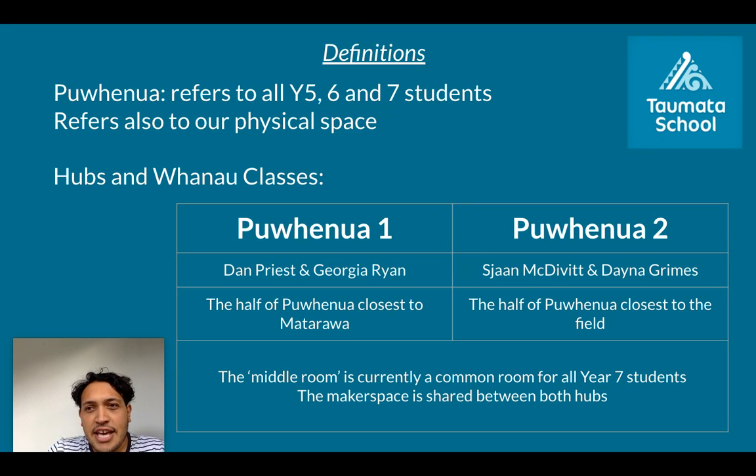So this little table here does a really nice job of explaining how it will look moving forward. In Pūwhenua 1, the half closest to Matarawa, will be the whānau classes working with Georgia and myself. And Pūwhenua 2 will have Sean and Dana, and that is the half of the class closest to the field. In terms of space, the middle room, which we used to call the fishbowl, is now the Year 7 common room, and it's a shared space between all Year 7s, and the maker space is shared between both hubs.